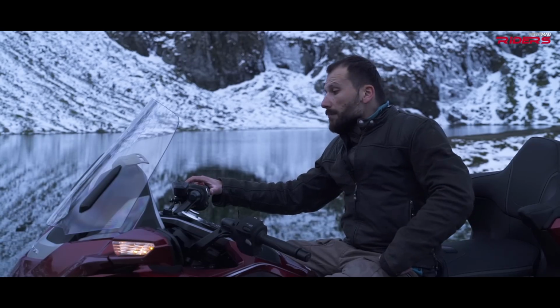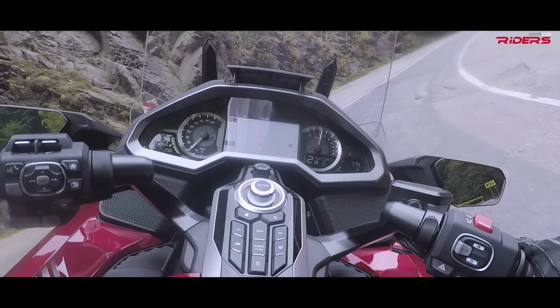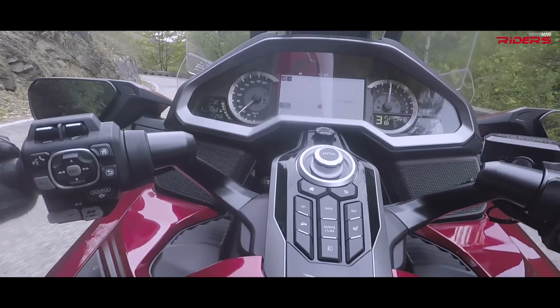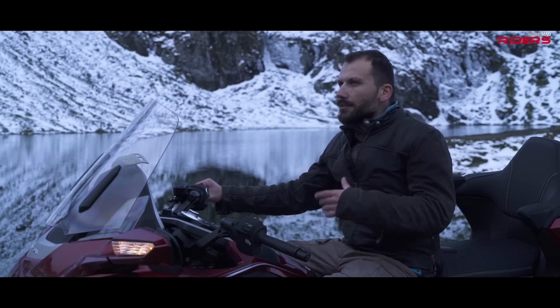We have several riding modes: rain, tour, sport and economic. Tour is my favorite one. The sport is a bit sporty, I would say, for this type of bike. In fact, it's the throttle, which is a bit snatchy for my taste in the sport mode. But in economic is okay, as long as you're on the move.